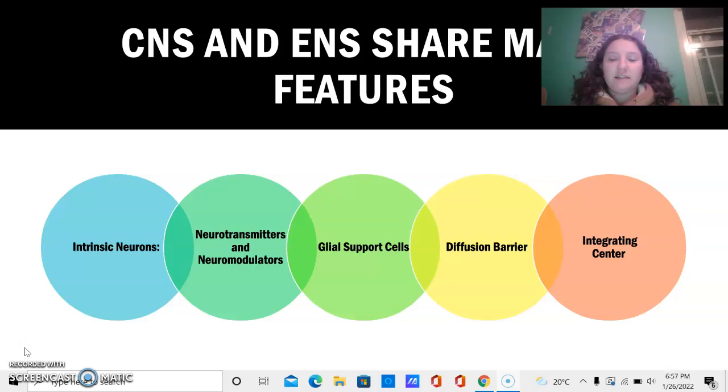What's interesting is that the ENS shares many features with the central nervous system, which is located in our brain. First, the enteric nervous system has intrinsic neurons, which are located within the two nerve plexuses that we just discussed, and these neurons lie completely within the wall of the gut. This is very similar to interneurons that are completely contained within the central nervous system. Also, the enteric nervous system releases more than 30 neurotransmitters and neuromodulators, and most of these are identical to the molecules found in the brain. A third similarity is that the glial cells found within the ENS are very similar to the astroglia found within the CNS.